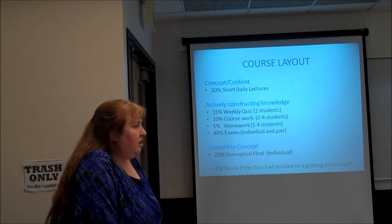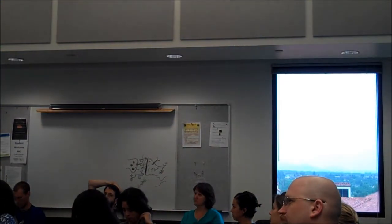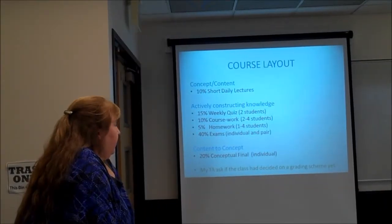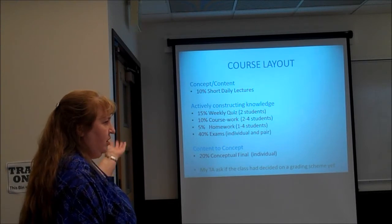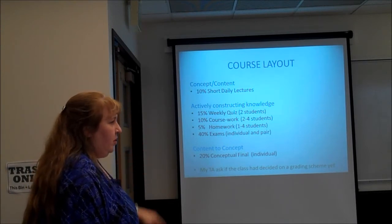Melinda, so these percentages refer to some sort of weighting on a grade, not like the percent of the class time or effort that is being spent on these activities. Yes, definitely. They add up to 100, so it's the grade that goes with that. I'll talk about more where I do that.